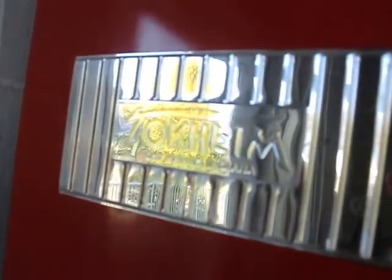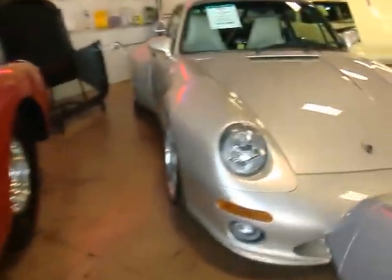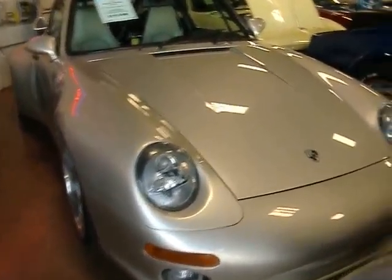Tokheim, Fort Wayne, Indiana. Well, we're here at the main showroom. Let's see what they got cooking here. Got a racing Corvette with a tube frame. 500 cubic inches. Porsche. Race car. Huge. 72,000.